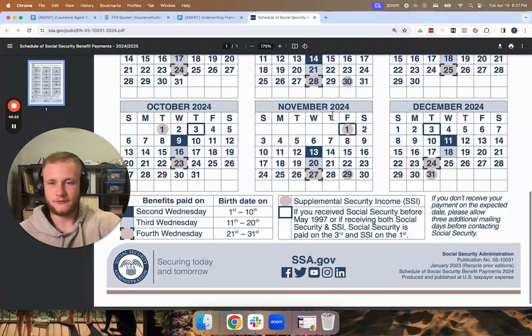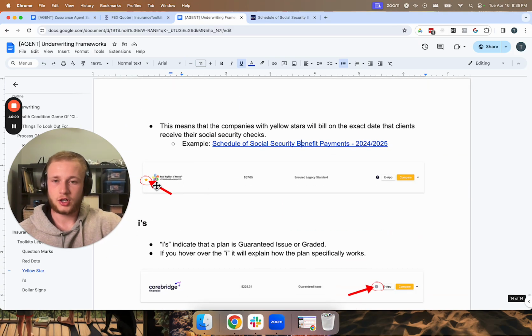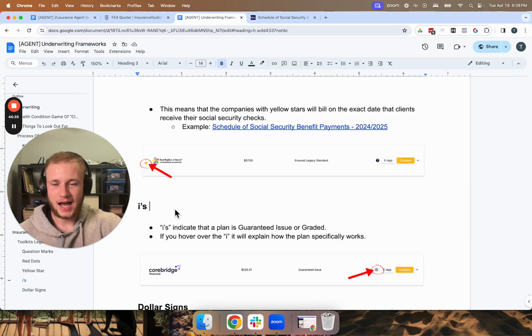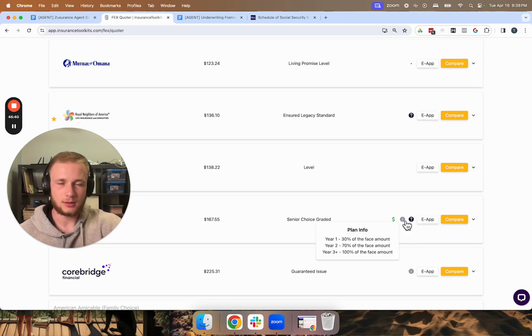You guys can also reference this, and Social Security releases a new one every year, so you can look at this and keep it up to date. So that's basically just what this little gold star means. It's very simple. So the I's, what are the I's, right? We've already talked about this a little bit. When I see an I, what does that mean?